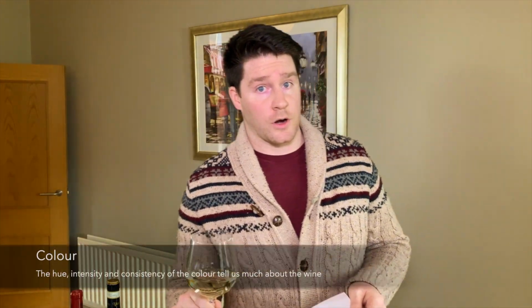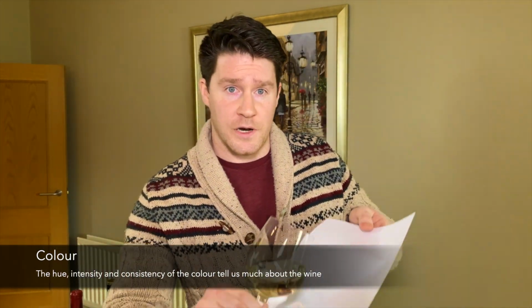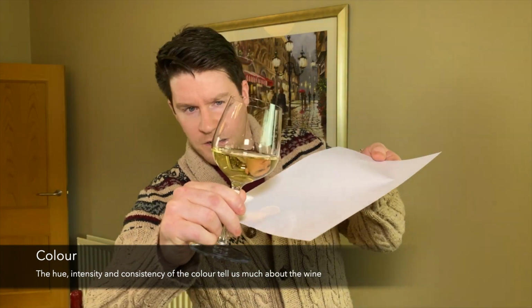And then we want to look at the color. You can use your own nomenclature if you like, but essentially I'm going to say that this is pale to maybe a light lemony color. It's not particularly watery, but it's not quite gold either. So what this is telling me is that the wine is probably pretty young, and it probably hasn't seen much treatment.